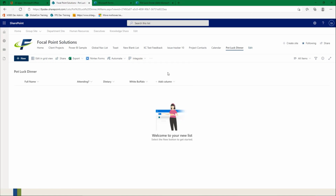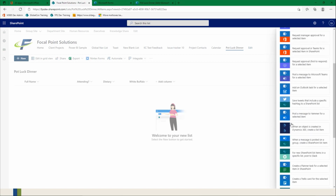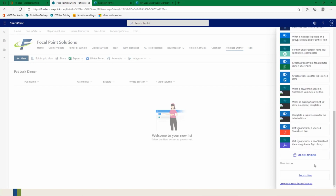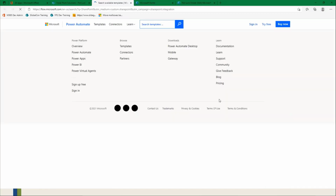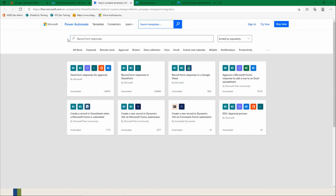Power Automate, I'm going to create a flow. Well, the great thing that Microsoft has done is provide you a ton of templates to make some of these things very easy. You can always go through the show more and all that kind of stuff. But what I typically do is just go to see more templates and start searching for what I'm looking for. In this instance, what I'm looking for is record form responses. Boom. Here, record form responses in SharePoint. So exactly what I want to do.